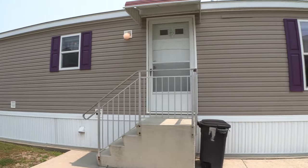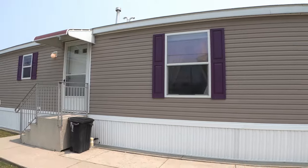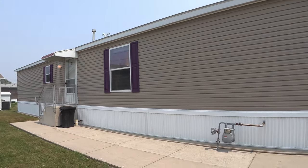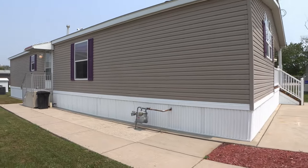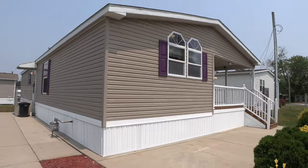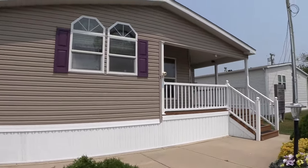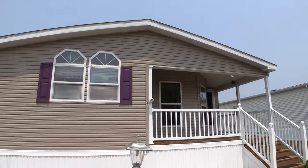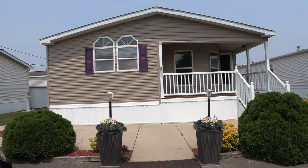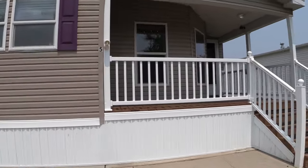This is the back entrance here. And here's the front. Got these really nice bushes out in front that come with the house. And the really nice lamppost right there, which I think just really gives a lot of character to this house.